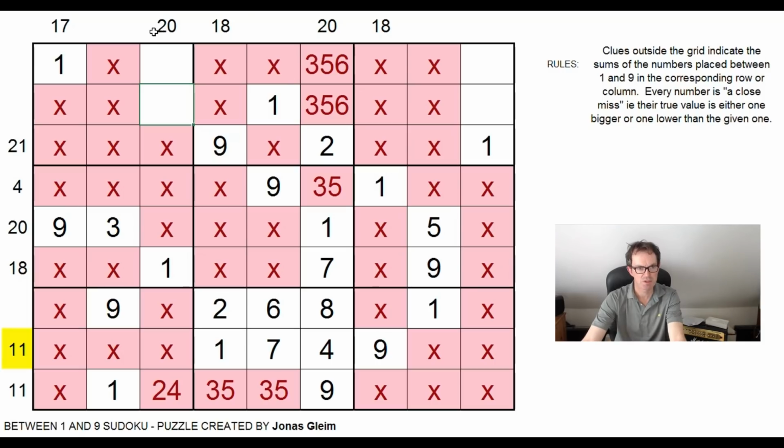It must be something to do with this 20 sum here. But until I restrict this column further, I'm not going to be able to disambiguate that. So I think I have to just leave that and come back to it. Okay, so what is the next weak point?